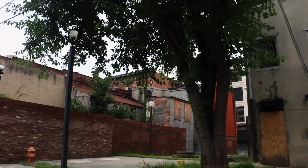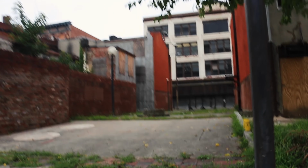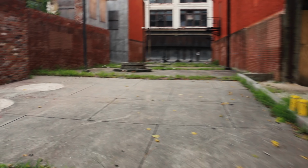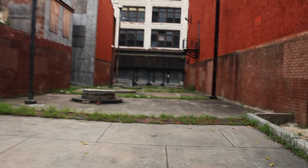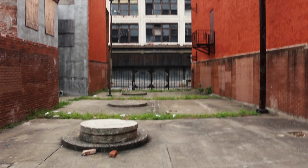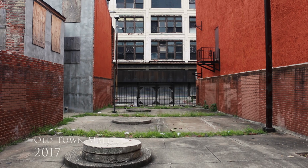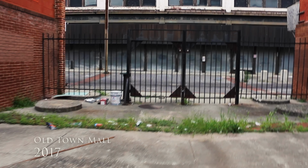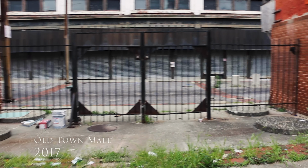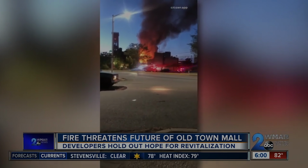Now, I don't know if that's because I had the ugliest jacket on known to man, but I did feel unwanted here. So I kept moving. However, as I was taking a few static shots with my camera, I was knelt down on the ground. Some dude walked by me, and his body brushed up against me, seemingly with purpose. I don't know if he was trying to knock me over or who knows what, but I thought that was pretty sketchy. So at a certain point, I decided it was time to get out of the Old Town Mall.